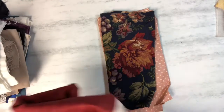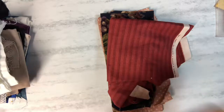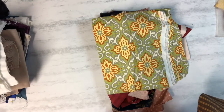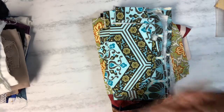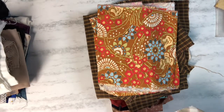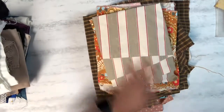Yeah, I like that. There's just kind of a plain red. And there's that. This looks vintage. There's that. There's a bunch of that. And these are all kind of thick fabric. Will make great covers, I think. There's that. More of that. There's that.